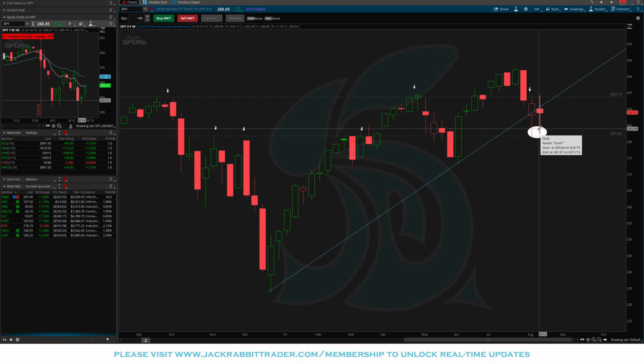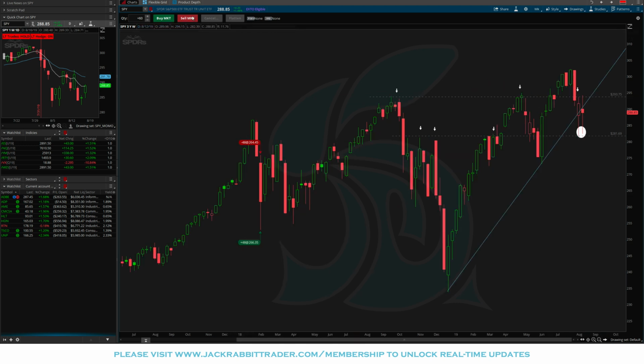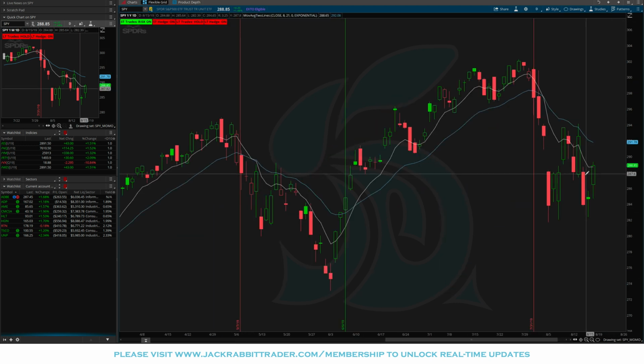A bottoming tail or a hammer-type candlestick is where we have an exhaustion of sellers and then the buyers pick up. Those aren't confirmed until we get a reversal signal, and that reversal signal would be a move back over the 294 area. So we don't have that yet. We're still trading below the 8 and the 21-day, but because we're above the 8, we upgrade ourselves a little bit. Next step would be, let's see how we handle the 21-day moving average.